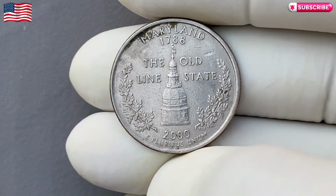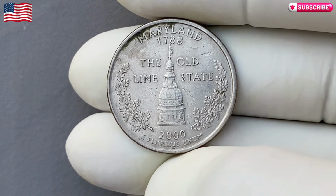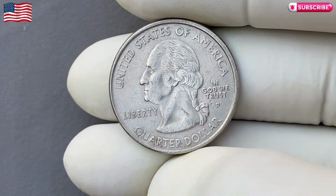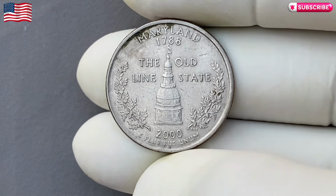Well, first, check the mint mark. If it's missing or misaligned, you've got a potential treasure on your hands. You'll want to inspect the coin carefully, looking for any subtle differences in the mint mark's placement or absence. If you find anything unusual, make sure to get the coin authenticated by a professional before jumping to any conclusions.